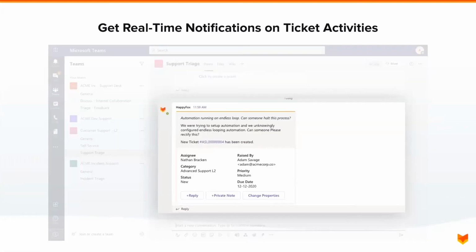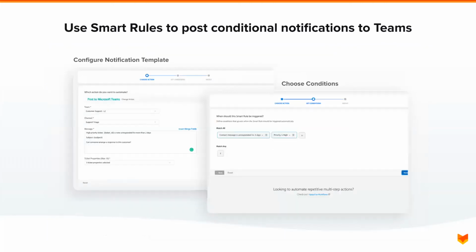And that's exactly what we're showing here. It pops up inside the Teams environment, letting you know when a particular notification has arrived that's relevant to you and what you're trying to accomplish. But my favorite thing is the smart rules inside of HappyFox, because it's so easy. You build everything out with wizards.